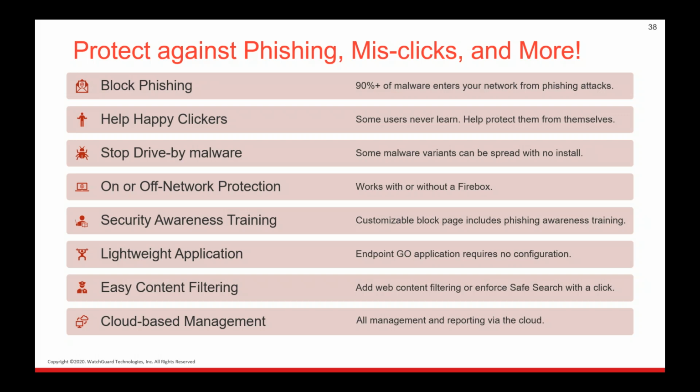And unfortunately, some people never learn, right? Even though you tell them, you educate them, they get that security awareness block page, they'll still do it. So you need protection, protect them against themselves. There are malware variants out there that don't even require a download. They're just embedded in JavaScript in the web page. Well, as they try to call out to the command and control sites to download or execute that malware, DNSWatch can actually block that request.